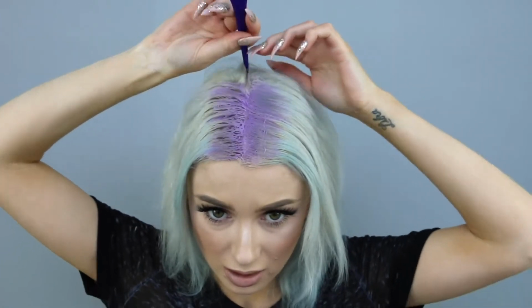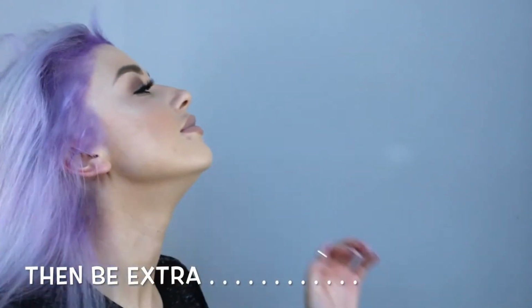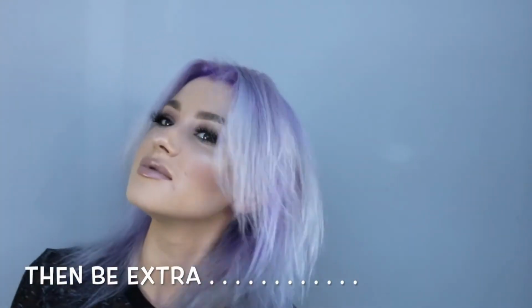Remember that if you are starting with a darker base, for example brown or black, and want to try a pastel shade of lavender, you may have to bleach your hair first. If this is the case, your best option is to head to a salon and make sure your pastel shade mirrors your hair color inspiration.